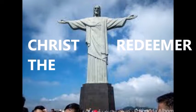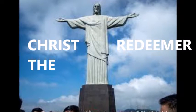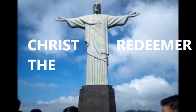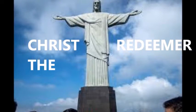Christ the Redeemer was built in Brazil. It took 9 years to build. The structure itself weighs 635 tons. It's located at the peak of the Corcovado Mountain.